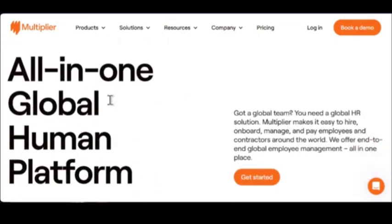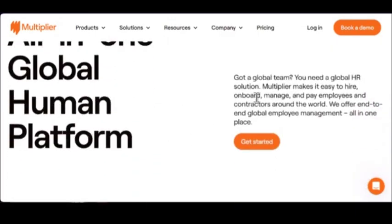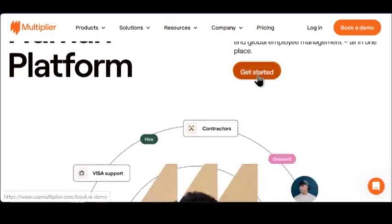You see, Multiplier is like a UN diplomat with a spreadsheet fetish. It solves global crises but might accidentally employ a kangaroo. So use it to expand, but maybe check if a territory has labor laws first. P.S. If your new hire is actually a chatbot, we told you so.